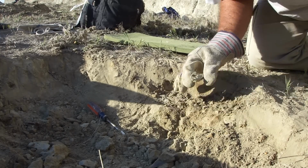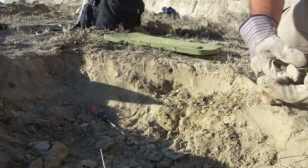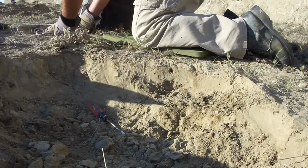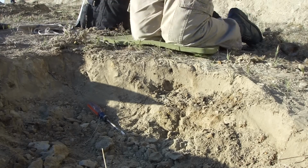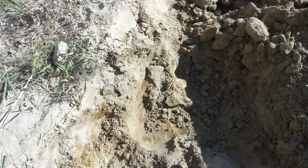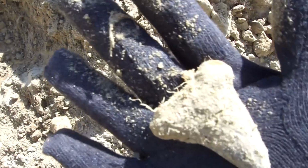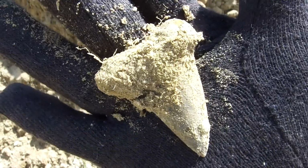They are so brittle, man. Look at that, and there's the other root lobe right there in that chunk, just fell right off. Oh, you lost it. Look at that pastilis. Nice.